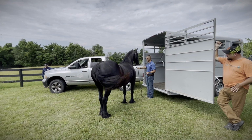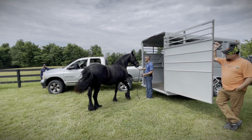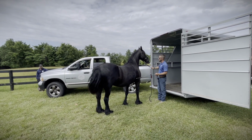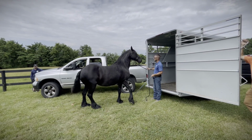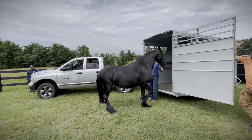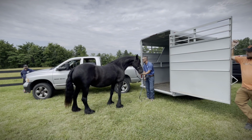Good. Let's be a little curious this way. As soon as she's curious, I keep putting a little bit of pressure on just to help her understand curiosity. So what I'm doing is I put slight pressure to make movement. Now, right here, she's saying she's not wanting to give more. So I'm just going to, there we go, put pressure on until I get curiosity. When I get curiosity, I'm going to reward and relax.